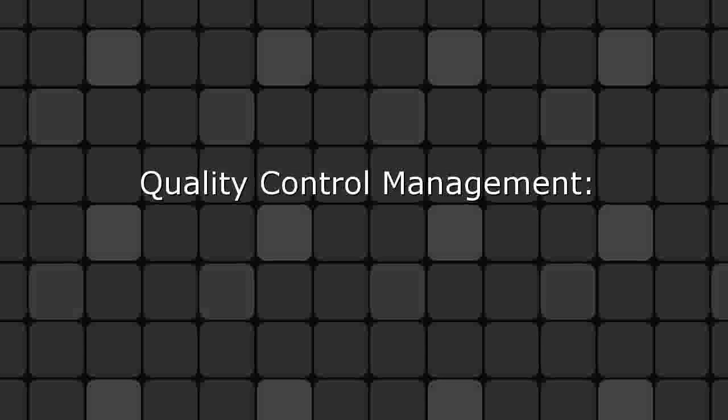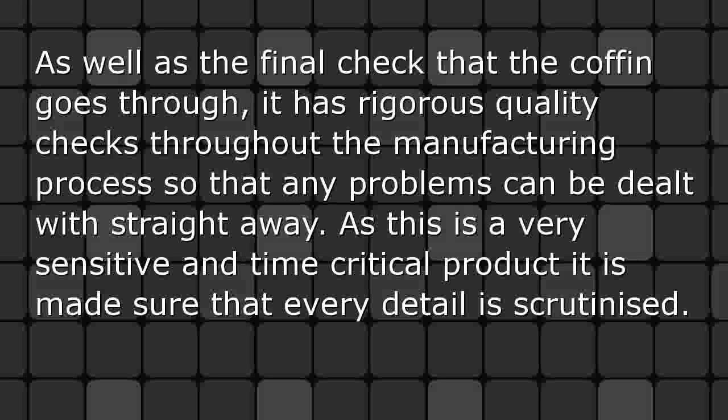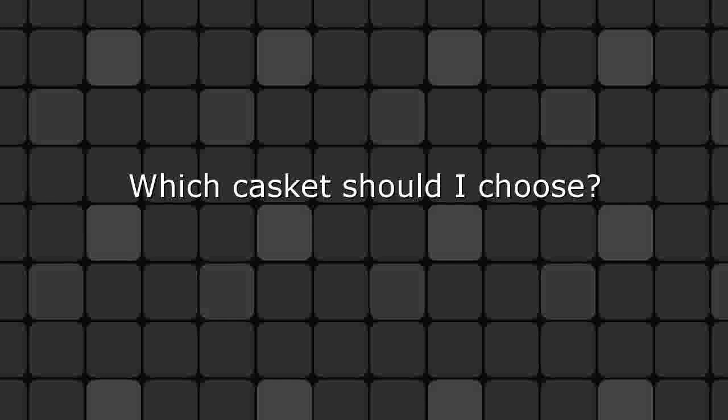Packaging. After the coffin interior is finished and quality checked, it then needs to be packaged and delivered to whoever needs it. Quality control management, as well as the final check that the coffin goes through. It has rigorous quality checks throughout the manufacturing process so that any problems can be dealt with straight away. As this is a very sensitive and time-critical product, it is made sure that every detail is scrutinized.